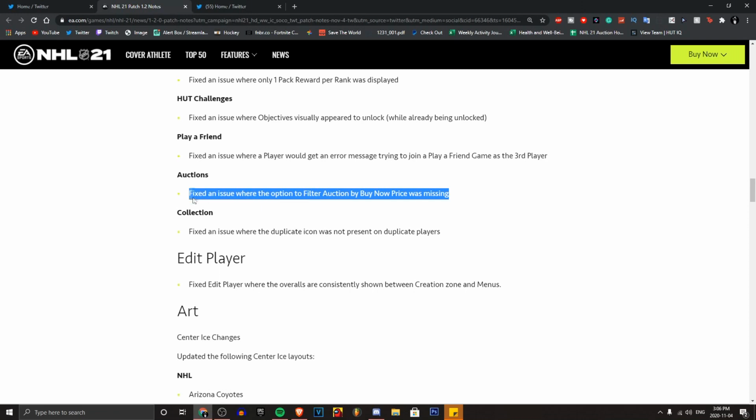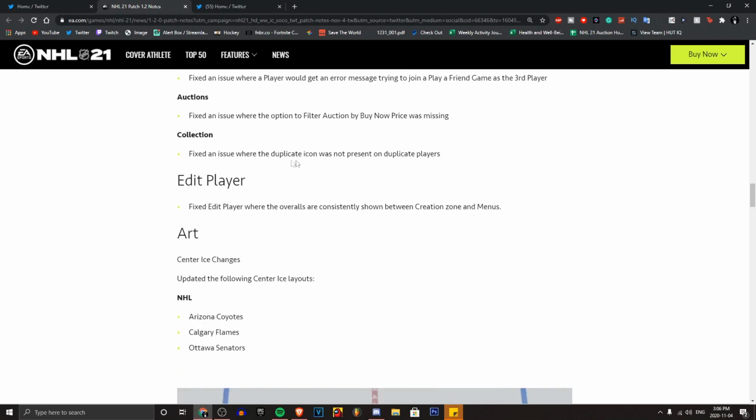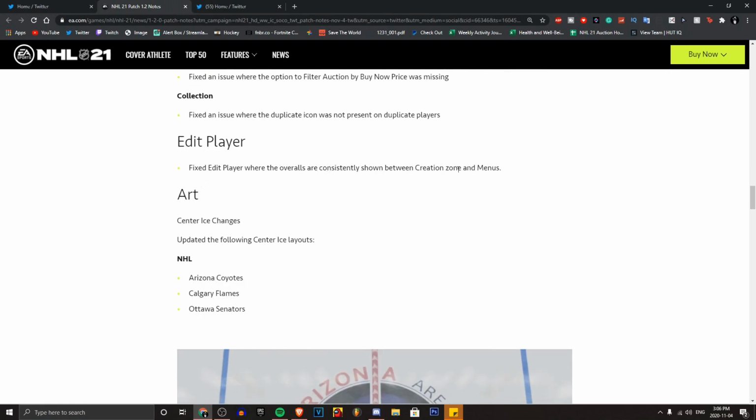Obviously, it's harder to narrow down cheap prices, so I'm kind of 50-50 on that. I was kind of getting used to it without having it, but oh well. Collection, fixing an issue where the duplicate icon was not present on duplicate players. Fixed edit player overalls not consistently shown, but that's a big one.